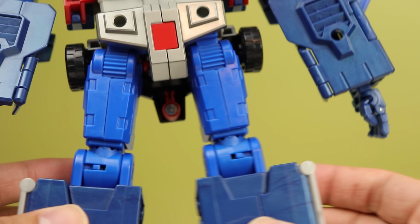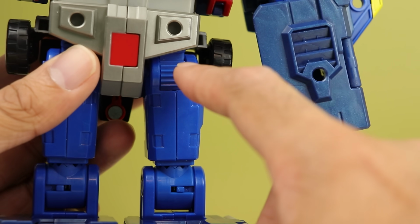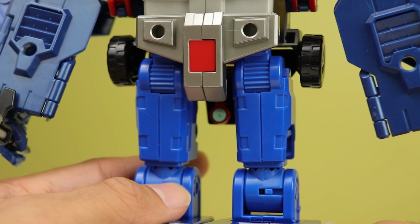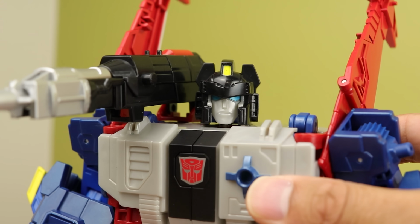Not to mention those loose hips and the ratcheted Y-jointed hips that they're attached to, which are also attached to the chest panel, which is thin. It makes me really scared to just mess with it. I love how big the head is, though, and the massive shoulder cannon, and he's quite large.